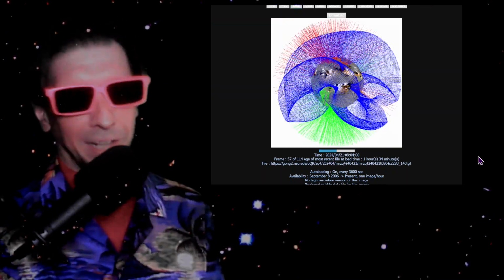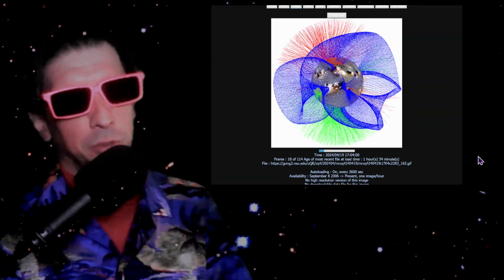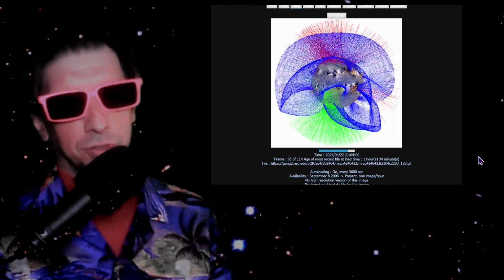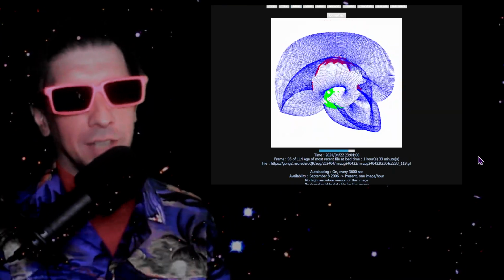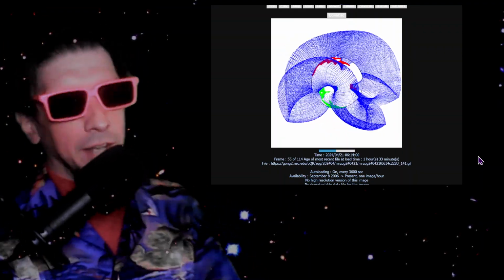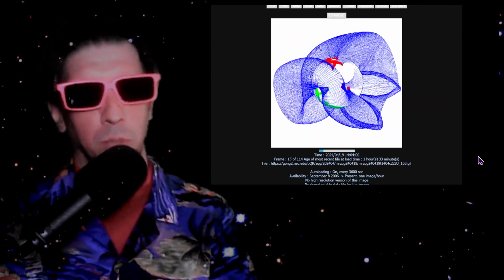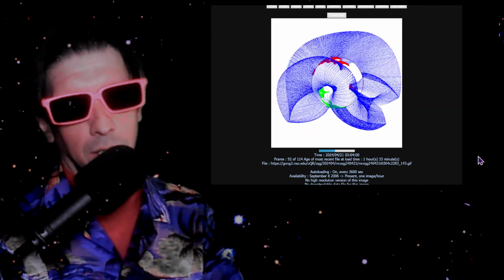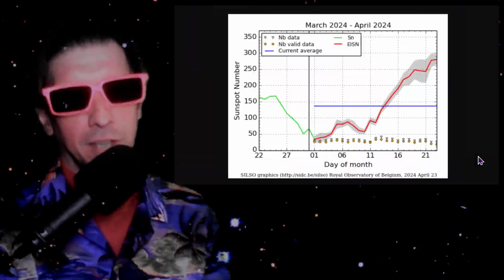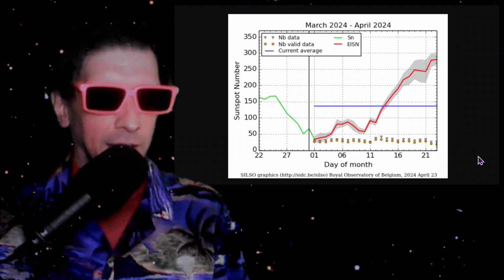There are the sun's magnetic fields. Photosphere magnetism, solar B field, and polar fields, all depicted there. If you don't know which is which, ask in the comments. Here's our coronal hole line of sight field plot. Solar B field once again depicted in blue, coronal holes north are green, south are red. As the uptick continues in coronal holes and sunspots, exactly as forecast.